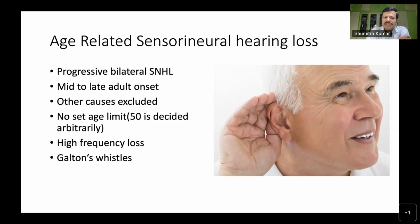Now what are the features of age-related sensorineural hearing loss? It has to be progressive. It has to be bilateral. So progressive and bilateral sensorineural hearing loss you can stamp as age-related sensorineural hearing loss.